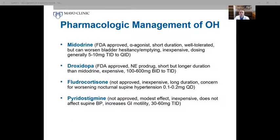Fludrocortisone is another medication that can help with orthostatic hypotension, not approved by the FDA, however. It is rather inexpensive and has been there for a long time. It has a long duration and can worsen supine hypertension because it works for a long period of time and is used once daily at a dose between 0.1 to 0.2 milligrams.